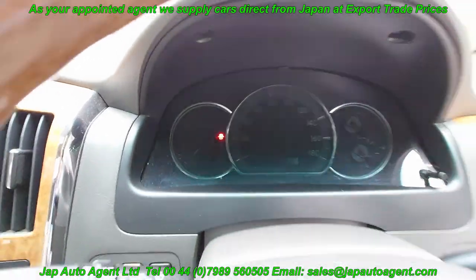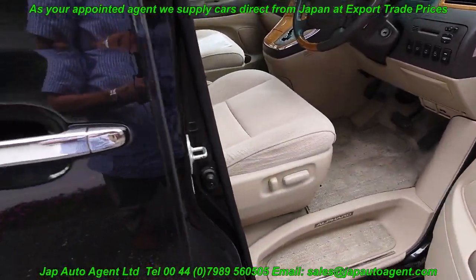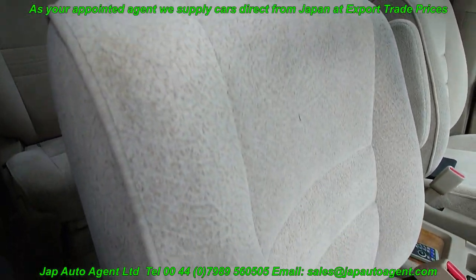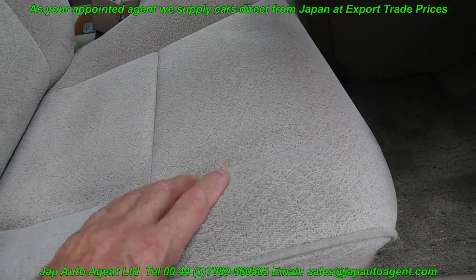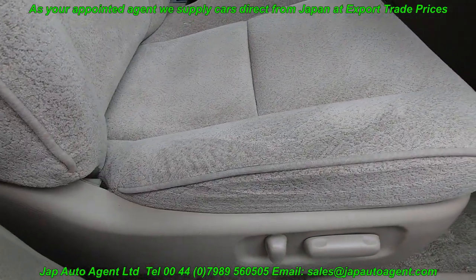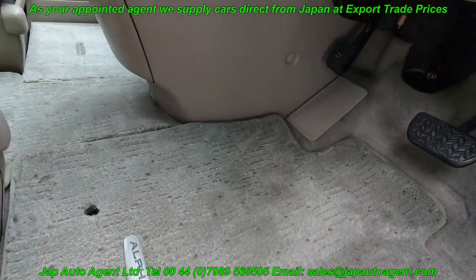Okay. I think that's it for inside. Oh. Also, power driver seat. And the driver's seat is just really nice. It's beige, but it's a heavy duty, very heavy duty cloth, and it's in very nice condition. No wear at all on the piping, and the driver mat also.